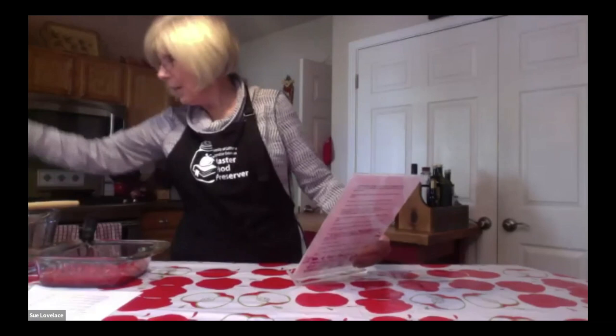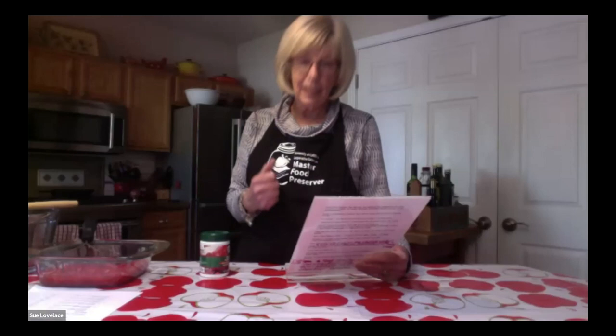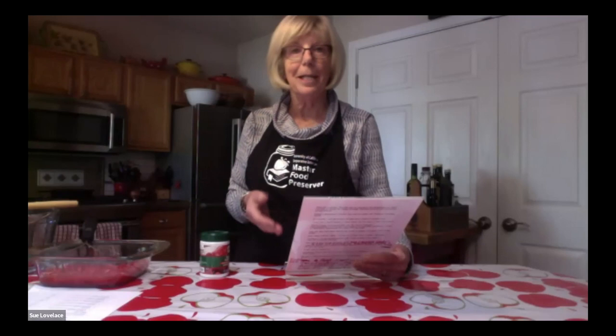Another, you can make a freezer jam with a classic pectin. And the classic pectin is combined with water and boiled for a minute, and then it is added to the sugar and the fruit and stirred really well, and then that is put in jars or freezer containers. So freezer jam is pretty easy, and like I say, it's really delicious.